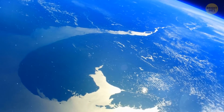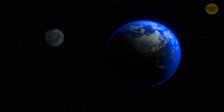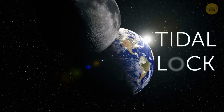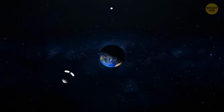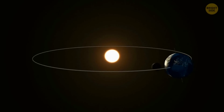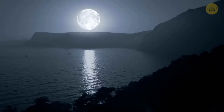To be fair, the gravity of our planet also helped the moon. Thanks to it, the moon began to rotate more and more slowly while gradually moving away from us. Over the years, its orbit has moved far away from our planet. At the same time, the moon became tidally locked to Earth. This means that its rotation period coincides with its orbital period. Or, in other words, the moon moves around itself as fast as it moves around the Earth. That's why the moon always faces our planet with only one side.